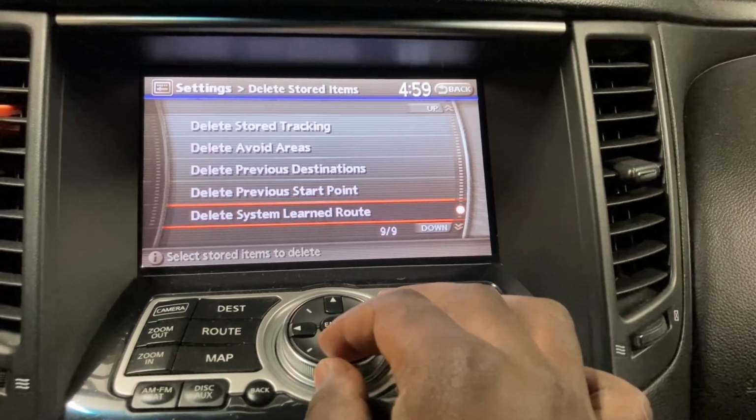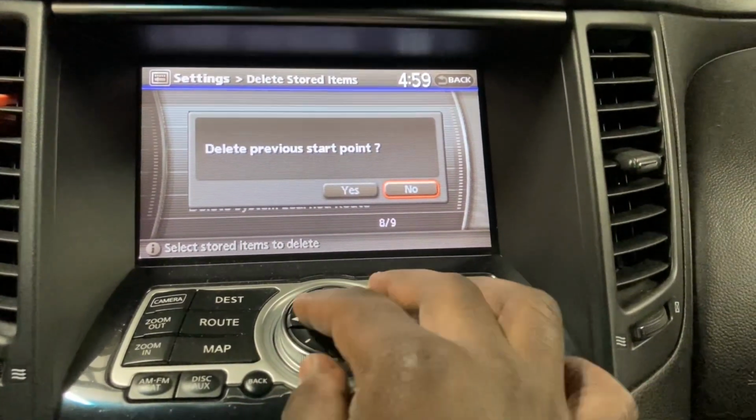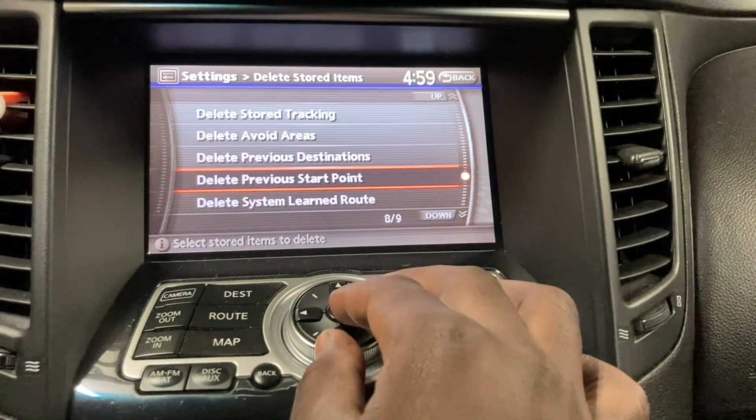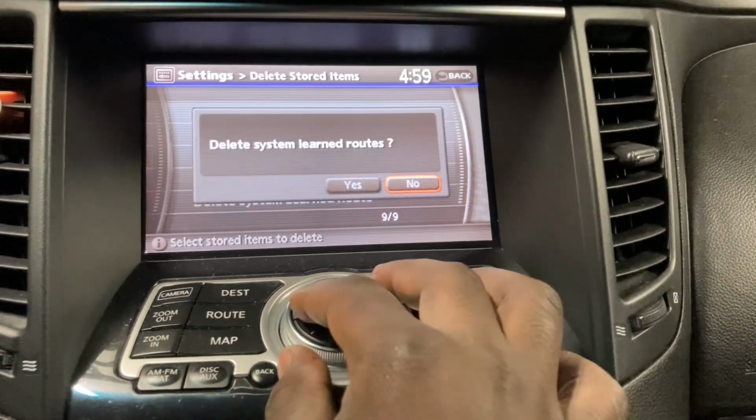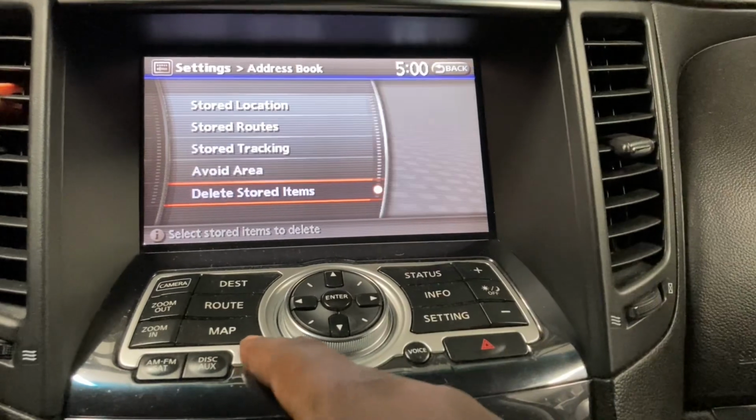Start point, system learned routes. Did you know how smart the navigation system was in this vehicle? Yeah, so I've gone through with this and deleted everything.